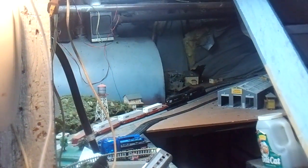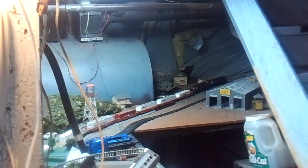This lead engine, the 2590, was bought new. Never ran a day in its life because the motor was defective. This is one of those new Atlas and Genesis units, which I have two others exactly like it. One a standard cab and another a safety cab. They ran good except for this one engine. Now, today is the first time it's ever turned a wheel in its life on this layout.